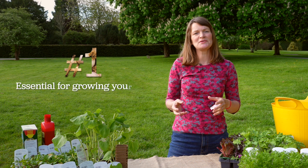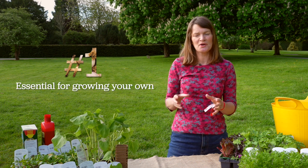My very first tip is to think about the vegetables that you want to grow. Obviously choose what you love eating fresh. It's so easy to harvest things in your garden, get them fresh, they taste so delicious compared to things that you can buy in the shops.